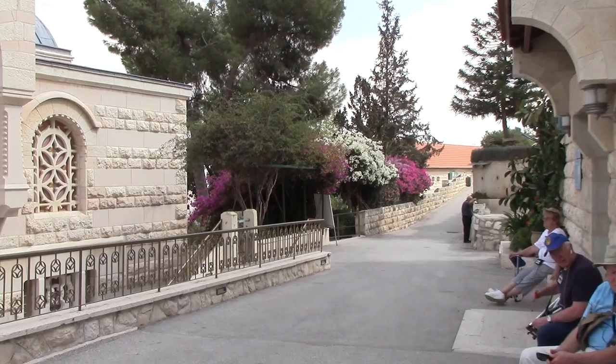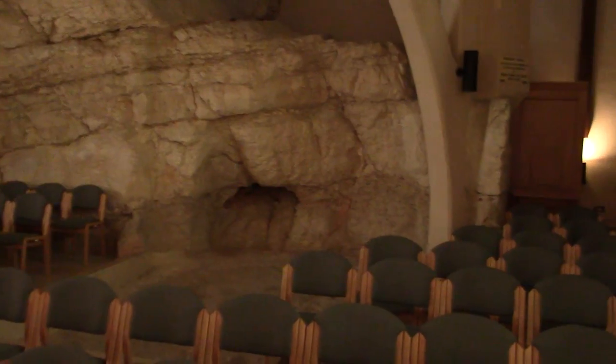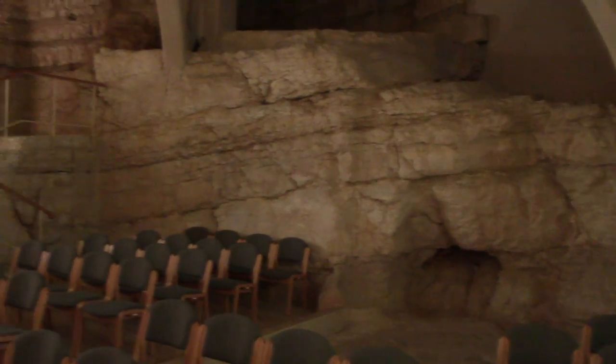The tabernacle, where? Well, the Salt Lake Tabernacle used to have a baptismal font. This is Caiaphas' house, church over it today.